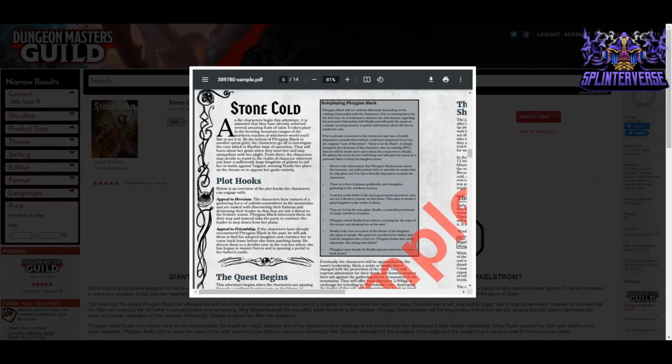So let's read the plot hooks here. Appeal to heroism. Characters hear rumors of a gathering force of cultists somewhere in the mountains and are tasked with discovering their fortress and destroying their leader so that they are not a threat to the frontier towns. Phrygian Black intercepts them on their way and instead asks the party to convince the leader to step down from her plans. And then another one is appeal to friendship.